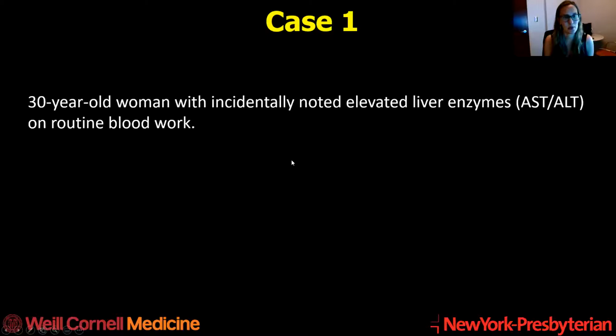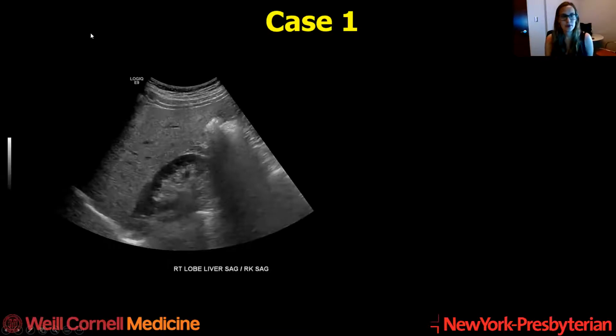This is a 30-year-old woman who was incidentally noted to have abnormal liver function tests or elevated liver enzymes, something called AST and ALT, during routine blood work. So a lot of times when they see that, they think, okay, patient could have something wrong with their liver. Let's get an ultrasound. So this was a static image of the right upper quadrant. And you can see this is the liver, and that's the right kidney right next to it.